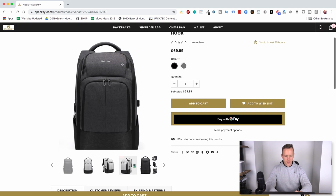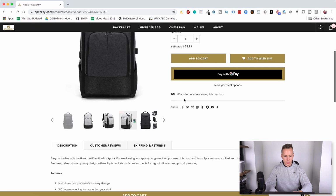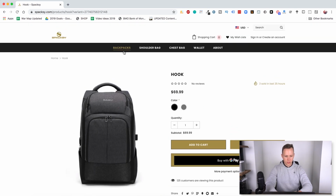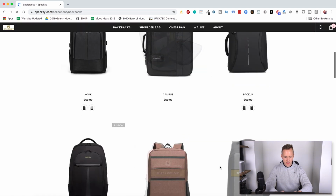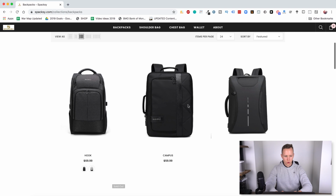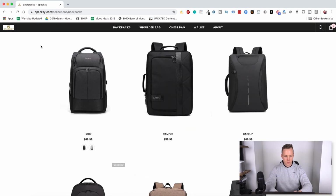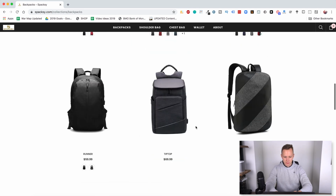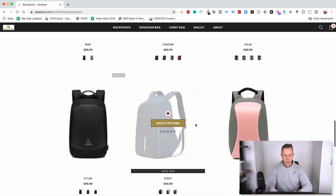And with this, I can see that they just left the logo on, and right away, I can see that this is not a one product store. There is a ton of different products on here. If you go to backpacks, they're also selling shoulder bags, chest bags. It looks like they built up the store to a pretty nice design. The logo is really bad. This logo on the top left, really bad. Don't like that. But it looks like they just built out their store and threw up a bunch of backpacks and they're expecting you to make money.